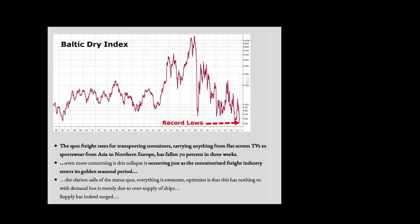The spot freight rates for transporting containers, carrying anything from flat-screen TVs to sportswear from Asia to Northern Europe, have fallen 70% in 3 weeks. Even more concerning is this collapse is occurring just as the containerized freight industry enters its golden seasonal period. The clarion calls of the status quo everything is awesome optimists is that this has nothing to do with demand, but is merely due to oversupply of ships.